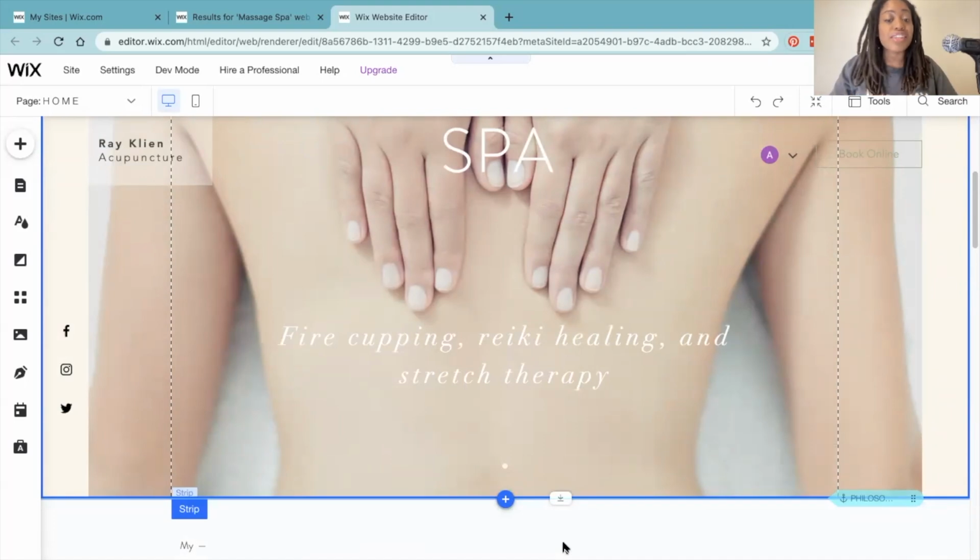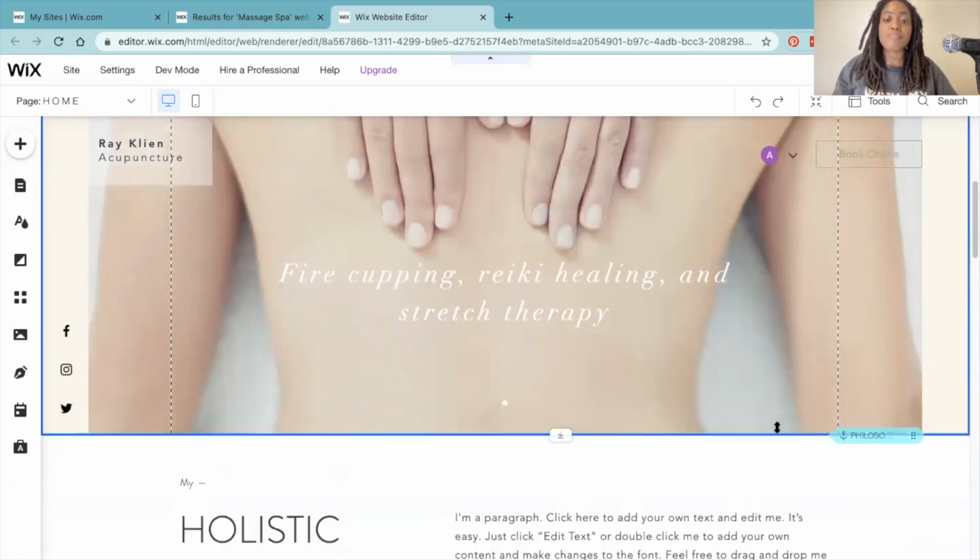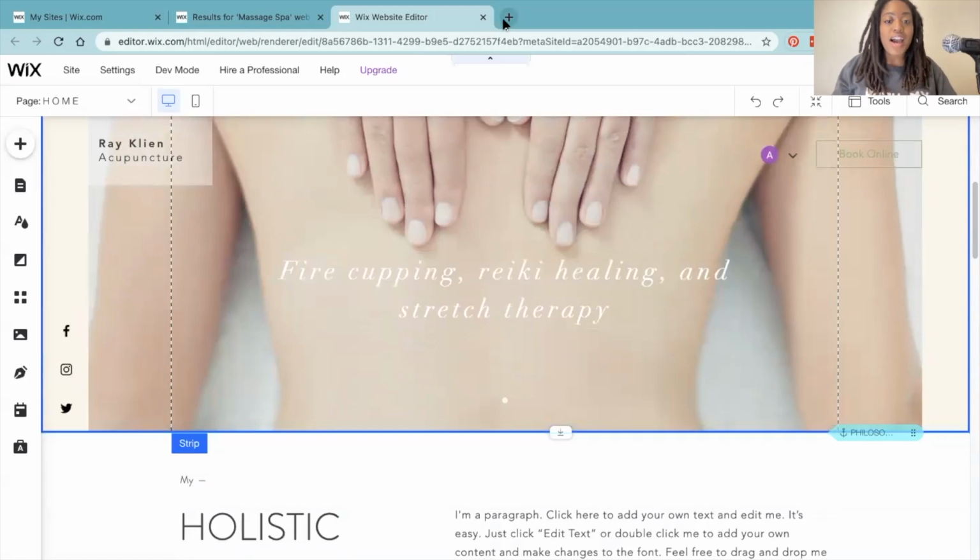And so they want to see who's going to be doing that with them. So if you can, it's best to have pictures of yourself, a picture that is clear, with plenty of lighting where they can see you as you are. It's also really great if you can have a picture of yourself doing what you do in your profession. So if I was a fire cupper, I'd probably have an image of me fire cupping. But if you don't have that yet and you're just getting started, I'm going to show you a free website that you can use where you can get some professional stock photos.